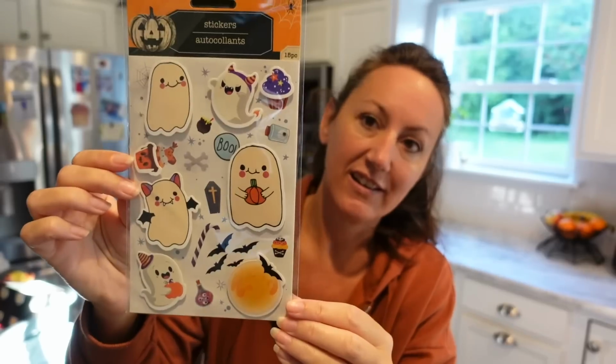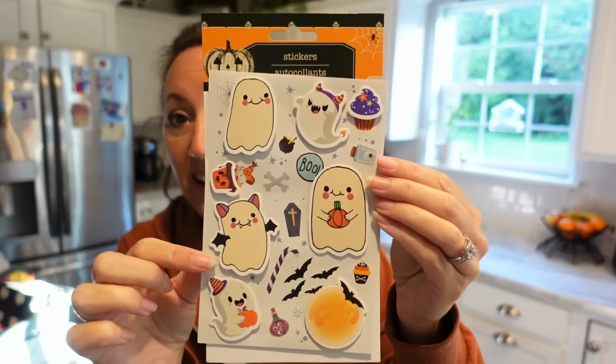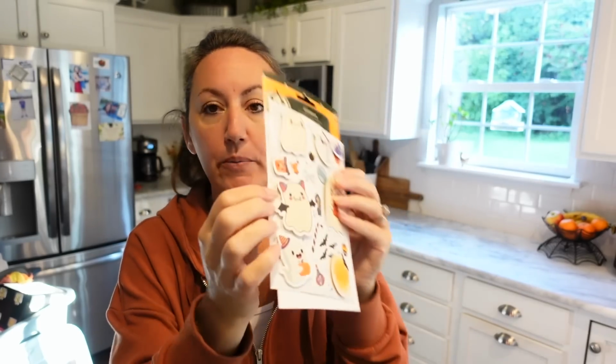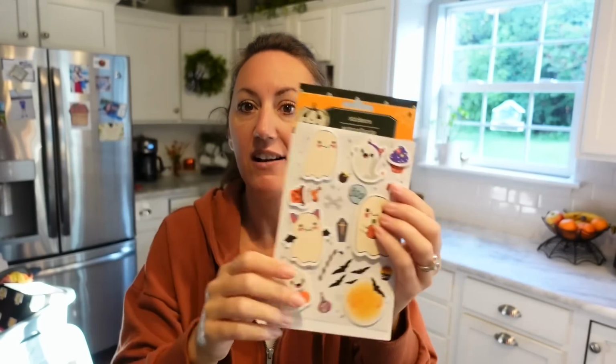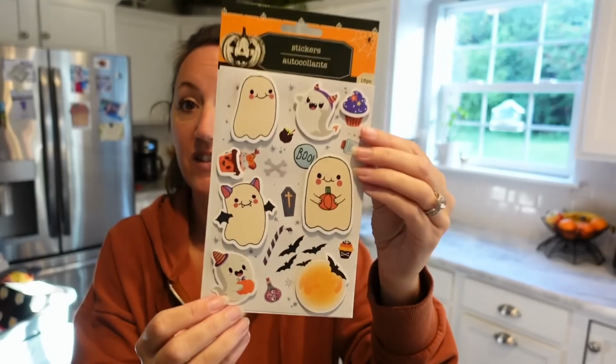Oh, I got some of the cutest stickers. Look at these. Probably getting a glare. All right, let's take this out of there so you don't get that glare. Look, they're raised. There's a little foamy piece behind it, so whatever you put this on, they're going to be coming out. Look how adorable. You can make the cutest little sign with these. 15 stickers on this sheet.